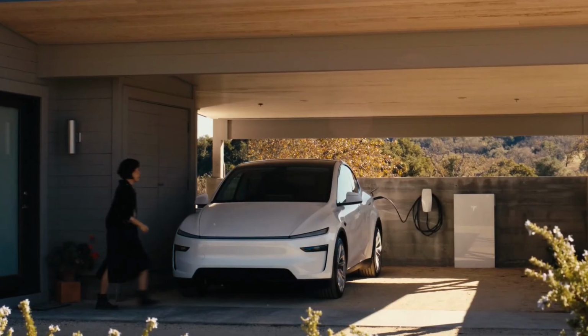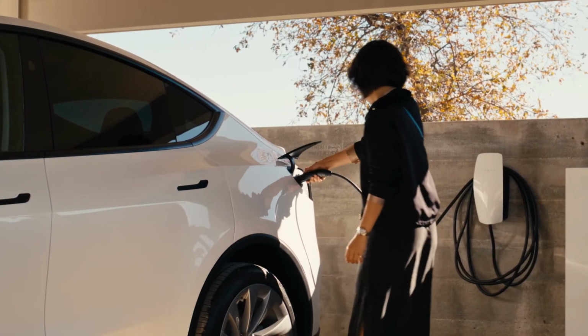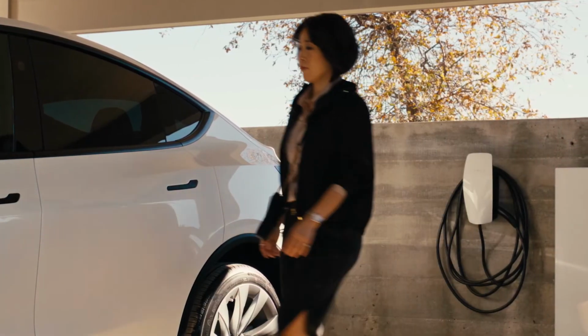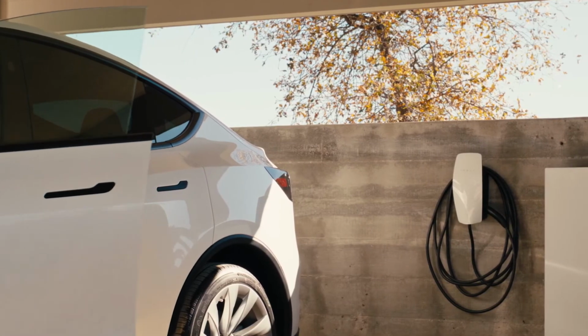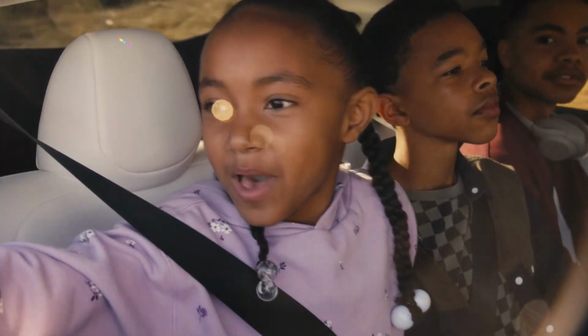I think this refresh makes the Model Y a more compelling option than ever before, especially if you're looking for a combination of performance, luxury, and technology. So would you say now is a good time to buy one? Well, that depends on your individual circumstances and priorities. If you're in a market where the refreshed Model Y is available and you've been waiting for these specific updates, then absolutely go for it.